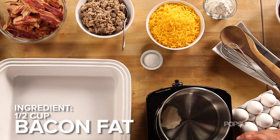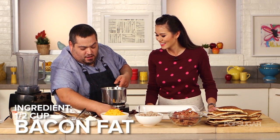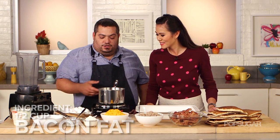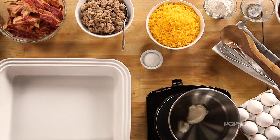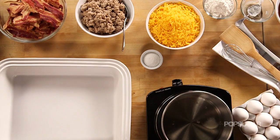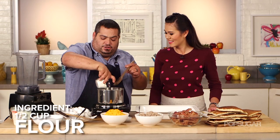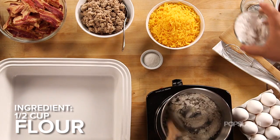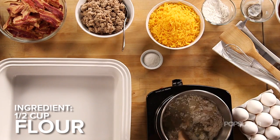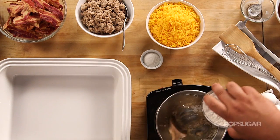Oh, yes! So I take the bacon fat, I melt it down on high heat, just to get it nice and viscous. And you might ask, who's got bacon fat lying around? You should. Next, once the bacon fat is nice and melted, I add flour to it to make what the French traditionally call a roux. And you can see I'm just gonna keep adding that until it almost forms a paste.